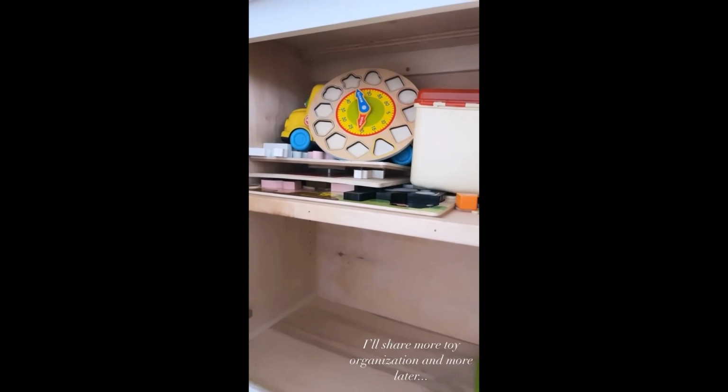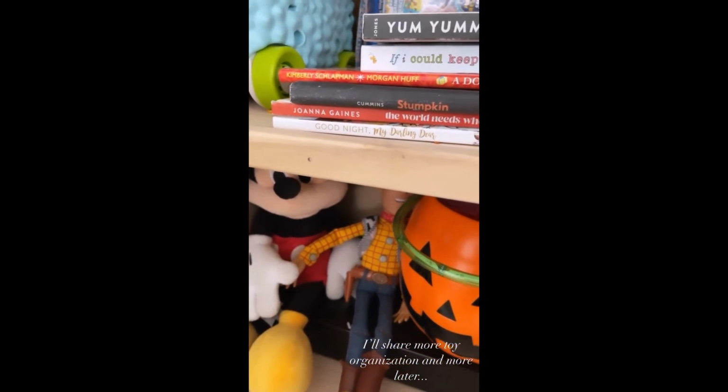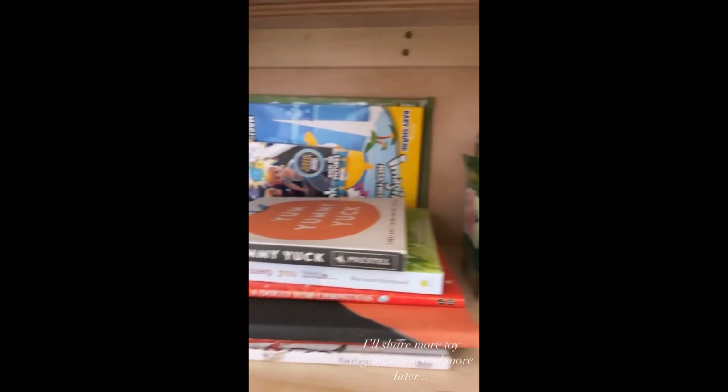But I get asked a lot, where are the toys? Here are the toys. And of course, this isn't all of them, but we kind of rotate. It kind of just happens naturally. There's some in the back living room as well, but just an idea for toy storage.